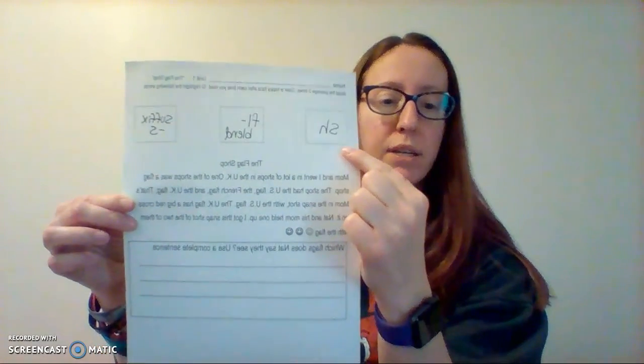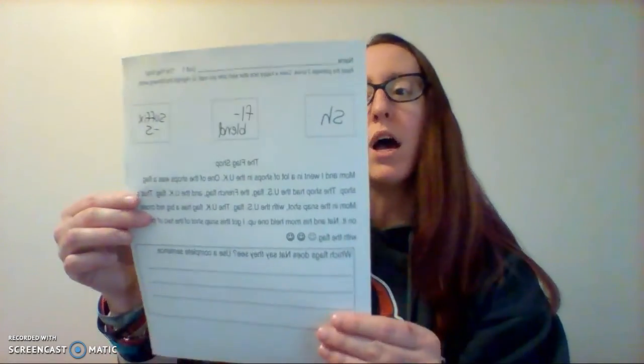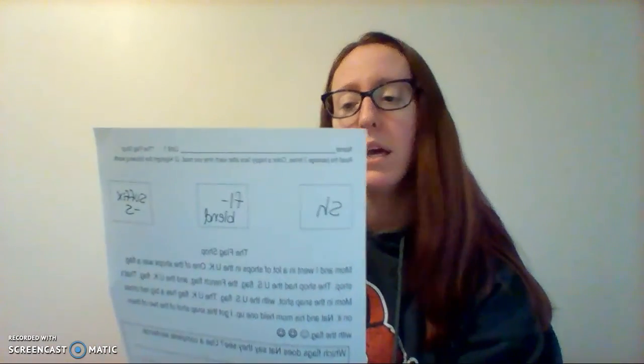So, for example, I know this might be backwards, but the SH digraph. So they could go through the passage and either circle all the SHs, underline them. If they want to use a crayon or a marker or a highlighter or a colored pencil and make each one a different color, that would be okay. In this particular one, they're also looking for FL blends and then the suffix S. So when something is plural, that's the suffix S.